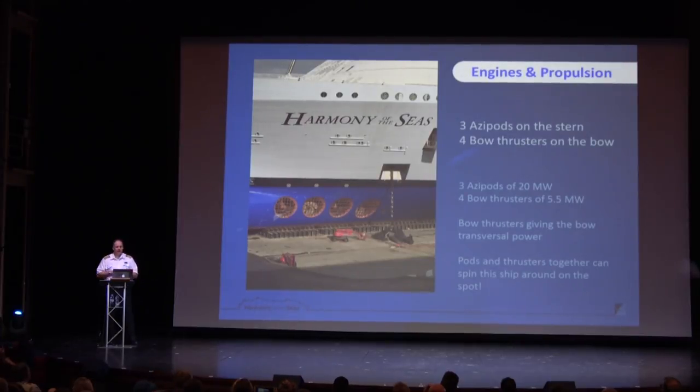And here you can see the bow thrusters. We have 4 of them, and we have 7,500 horsepower on each of them, just about 5.5 megawatts each. And of course we can spin the ship around them on our own axis. So our turning diameter is 316.2 meters long, if I'm doing my job right. And we spin on our own axis like that.